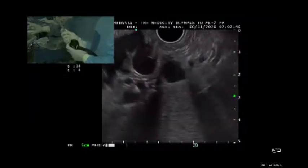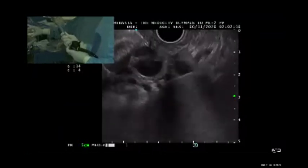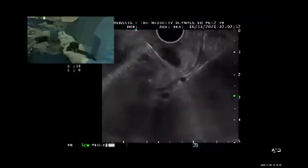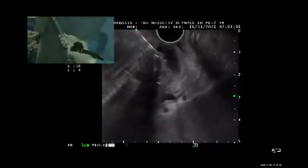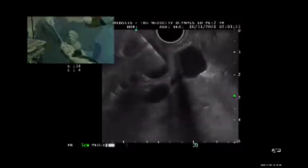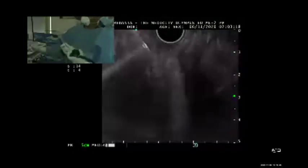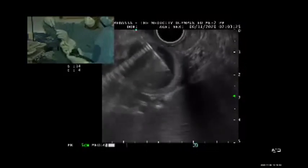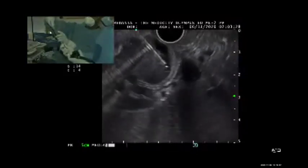Can you make it a little bigger? So first we will reconfirm by sucking the blood. I will ask Bhagwan to apply negative suction, to check whether I am in or not, because sometimes the septa can create a problem. You see, the blood is not coming. Can you hold the scope there? Is some mucosa sticking to the needle? Yes, some mucosa is sticking. Suck the blood now. Yes, now you visualize the blood. Can you see the blood in the needle?